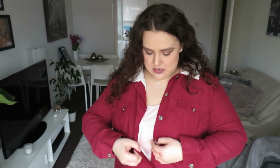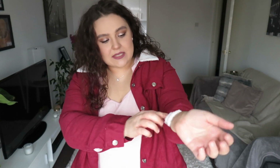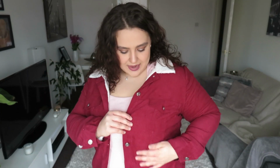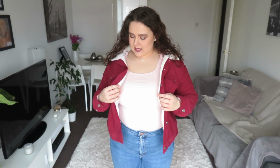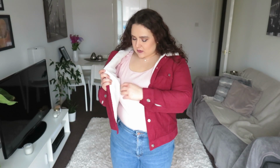It's got this nice fur on there. The fur is really thin, but the fur is pretty much on the whole of the inside, which is not something that you get a lot. It's even on the sleeves, so there's fur all underneath this jacket. So even though the outside of it is really thin, it is actually quite warm. So just bear in mind that the material is quite thin, the inside fur is quite thin, but together they make this jacket quite warm.